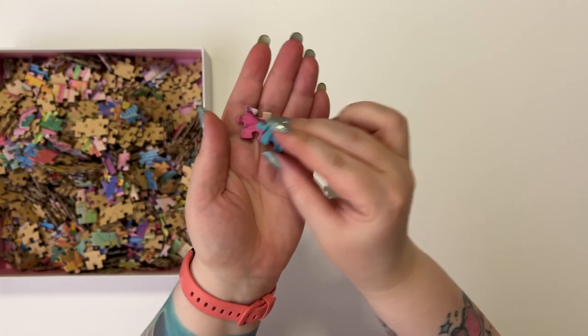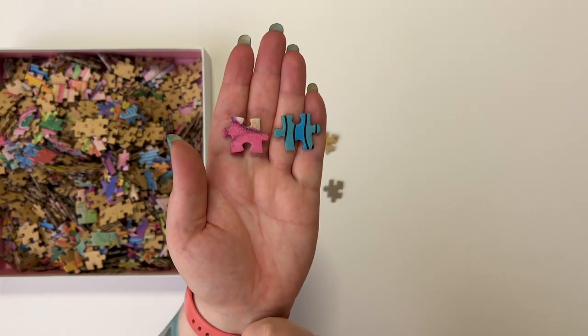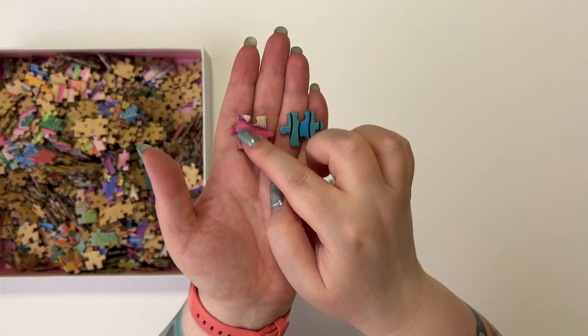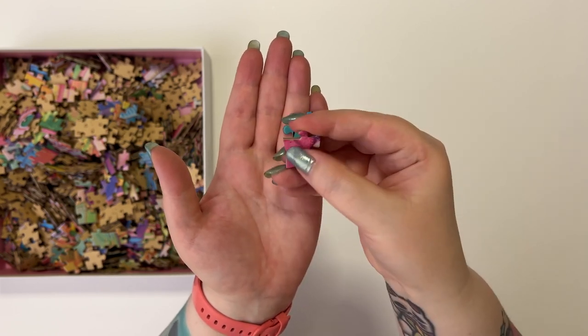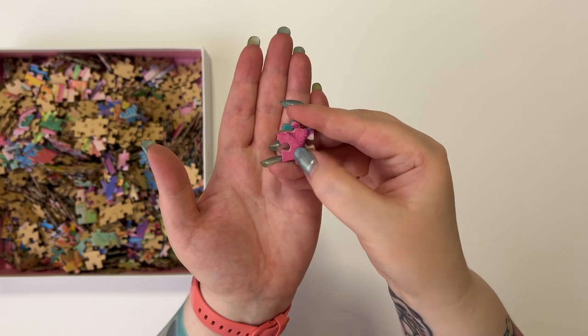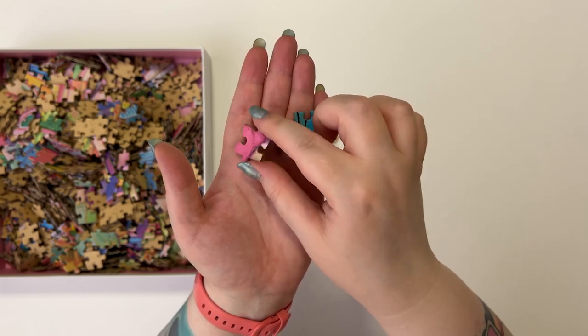And then the tops of the puzzle pieces, the surface is quite different as well. So the PNP is very smooth and almost plasticky feeling. It's got a really nice smooth, plasticky matte kind of coating, I guess.